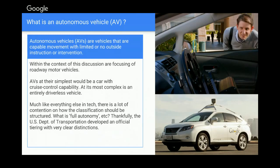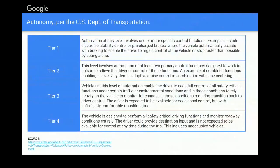It's capable of movement. And I think the U.S. Department of Transportation described autonomy in terms of tiers. That's why you always hear tier 1, tier 2. People always are talking about the golden standard of tier 4, which is what most people think of when they think of autonomy, where the vehicle is performing all safety critical functions and monitoring the roadway with absolutely no driver input, no real control by any type of human or any type of remote person.